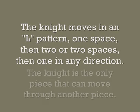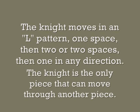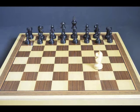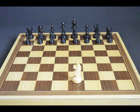The knight moves in an L pattern, one space then two, or two spaces then one in any direction. The knight is the only piece that can move through another piece.